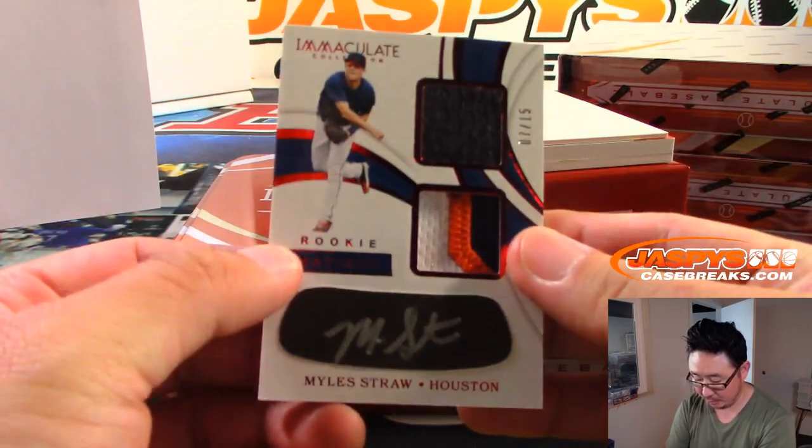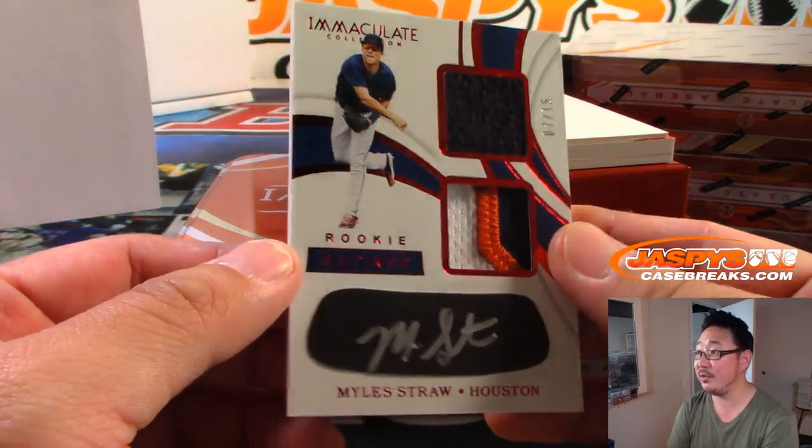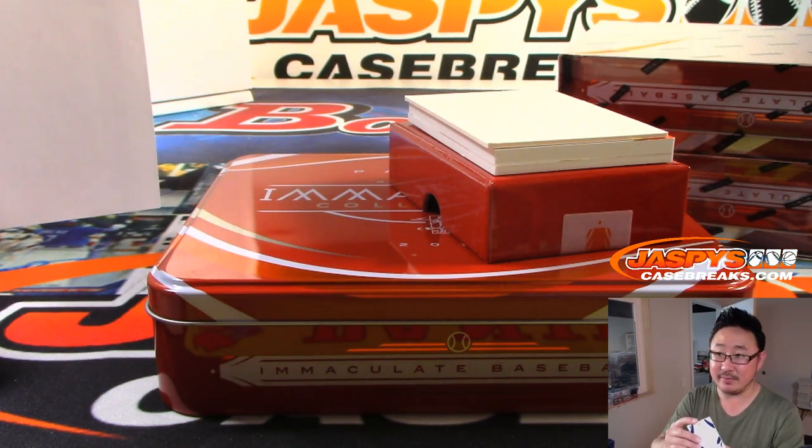Then we've got dual relic and autograph, Miles Straw. Silver ink auto. Right on the eye black right there. 7 out of 15. Richard Z with number 7.